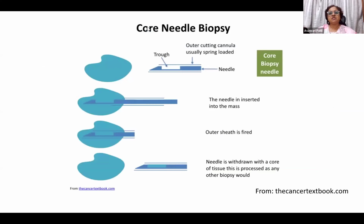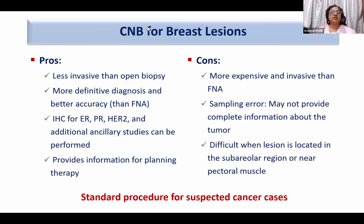Core needle biopsy uses a larger bore needle, usually 12 to 14 gauge, and most of the time surgeons do it with experience. They can get a very good core. There are many advantages compared to FNAC. The needle gauge is wider, but it is less invasive than open biopsy. It gives a more definitive diagnosis.